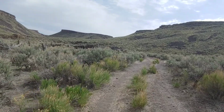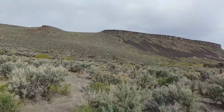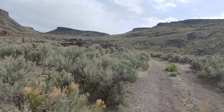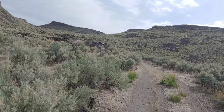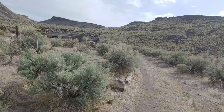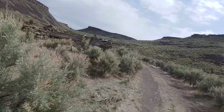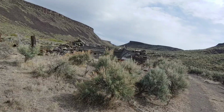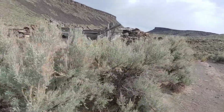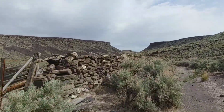Was this the corral? You think? What's that? Do you think this is the corral? I think this was the stable, maybe. Yes, or maybe another house. Yeah, maybe this was the main house, where they had a lot of horses and cows.